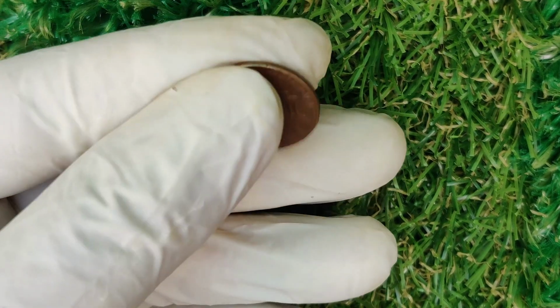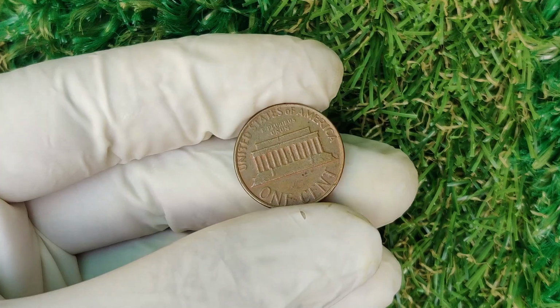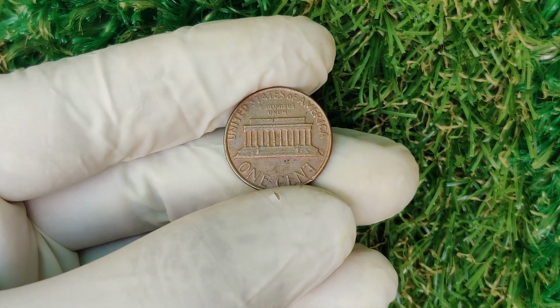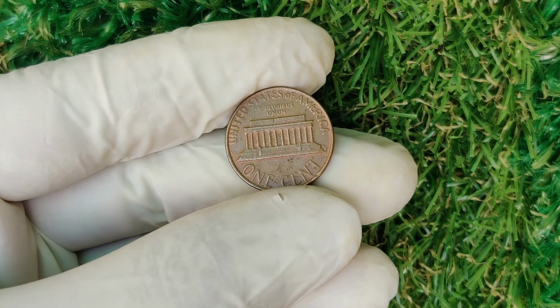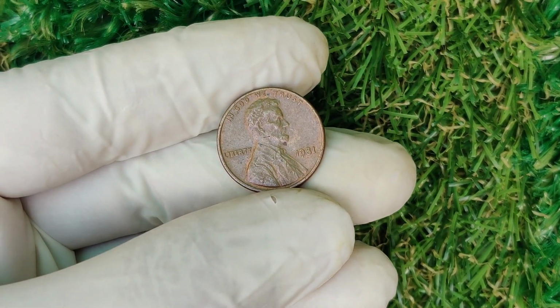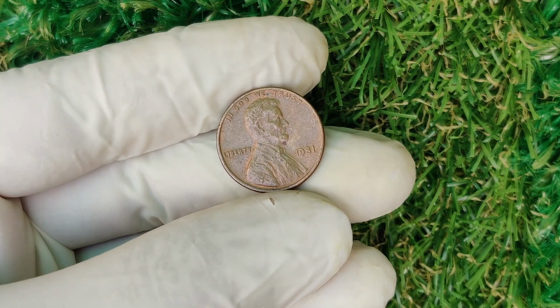Coin auctions attract collectors who are ready to drop serious cash to own a one-of-a-kind piece of history. The 1981 penny created a frenzy because it was an error coin in mint condition, and collectors knew it could be the centerpiece of any collection.